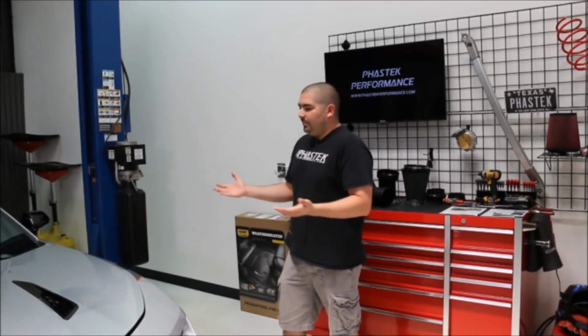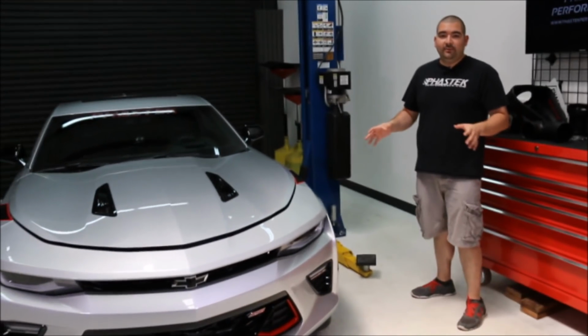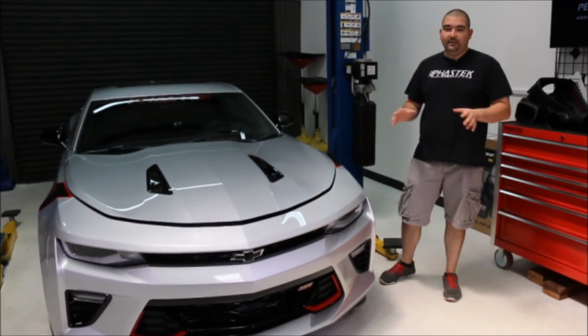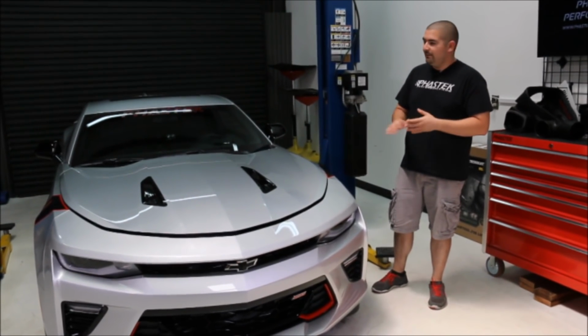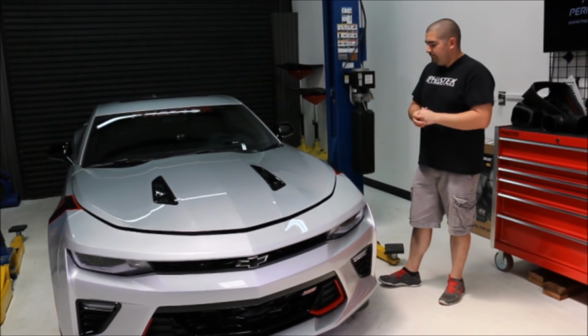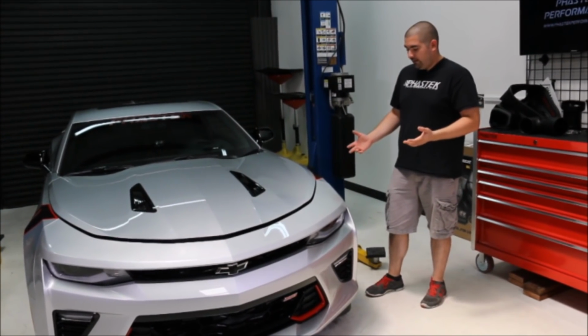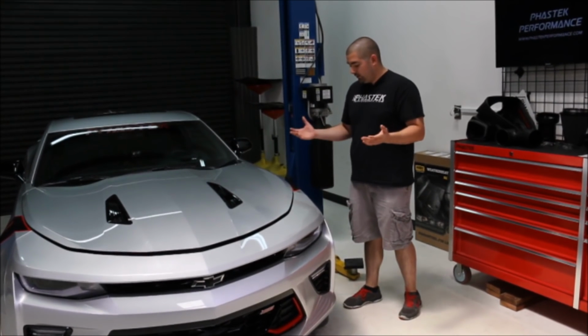So I think he picked it up over the weekend, Saturday, Sunday, somewhere around there, and from what I understand, it's been sitting in the garage since then, maybe taken out once in a while to wash it. It's been a little wet down here. The weather hasn't been that great here in Houston the past couple of days, but he's enjoying it so far, and he's actually an old customer of ours. He's been a customer of ours for quite some time.